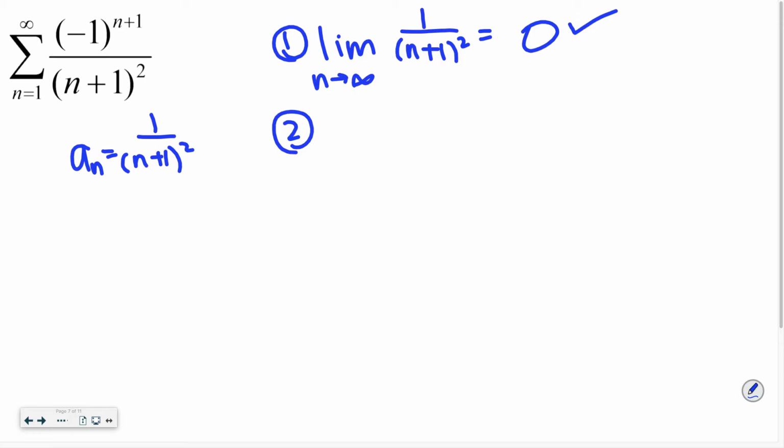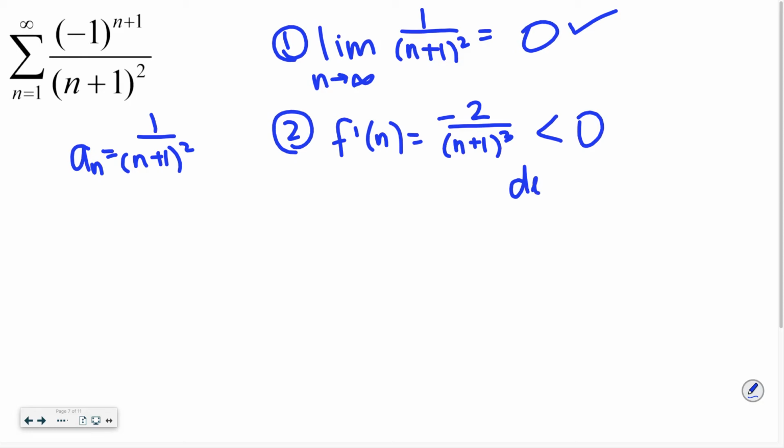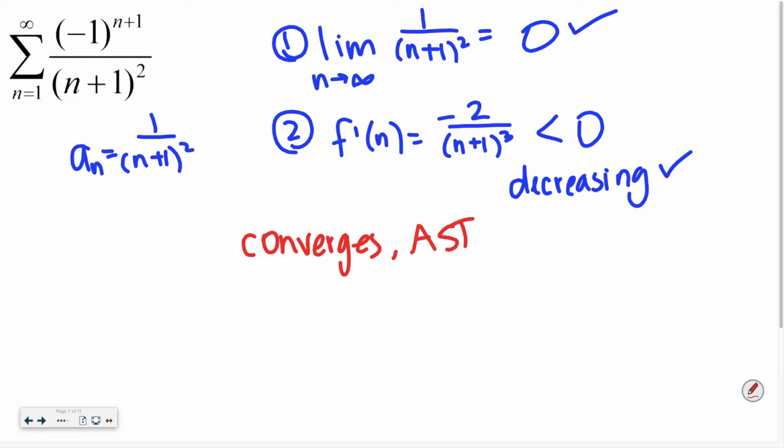And if we were to determine if this were decreasing, I would say we can use the derivative, don't you think? Okay, we would have -2 over n plus 1 the quantity cubed, which is always less than 0, so we are decreasing. Okay, so right now we can say that this converges by the alternating series test, but what we now need to determine is does it converge absolutely or conditionally?